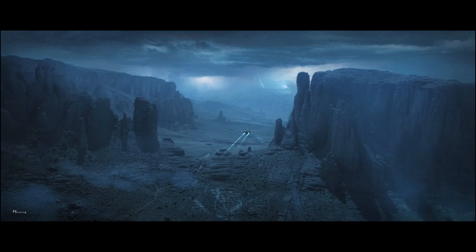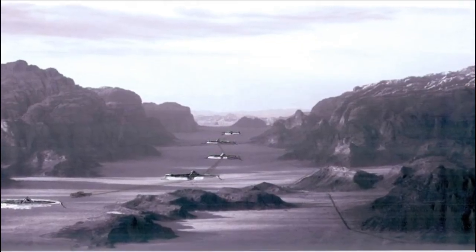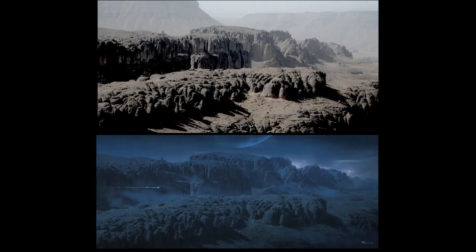There was a photo that Ridley had found somewhere of some really interesting mountain landscape, and he'd drawn in some pyramids in the middle of that valley that he found, basically. And that became kind of the thing that we wanted to create.